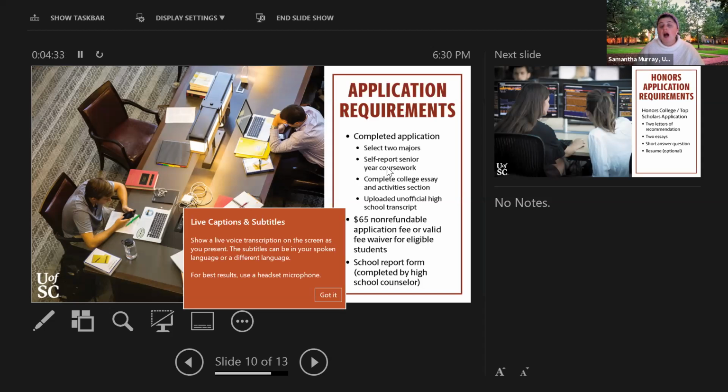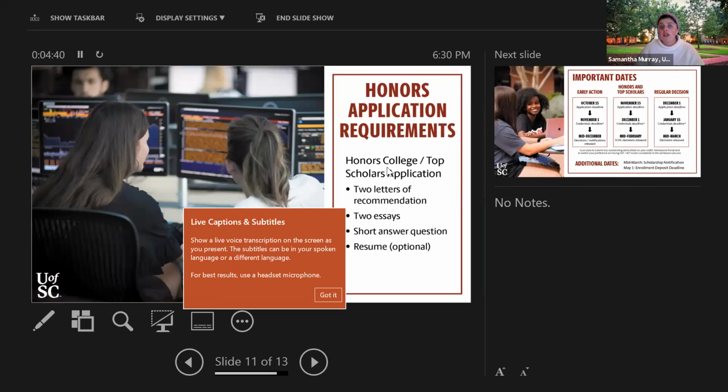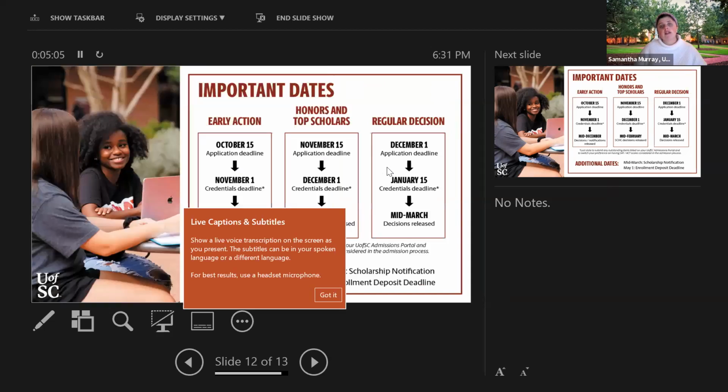Everything else is optional. We ask that you do not submit letters of recommendation unless you are planning to apply to our honors college, which does require letters of recommendation. So if you are planning to apply to the honors college, you will need to submit 2 letters of recommendation, as well as complete 2 essays, a short answer, and while not required, a highly recommended resume. In order to apply to our honors college, you have to first submit an application to the general university. You cannot apply to the honors college first and then to the university second. So just keep that in mind as you're going through this process.